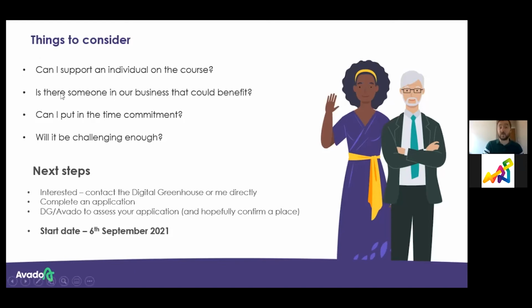It's assessing: is there anyone within your organisation currently that meets the criteria which I talked about earlier, that could benefit and get those skills that are required within digital marketing, and is it something they can drive forward? From a learner's perspective, there's the time commitment, I mentioned 4 to 6 hours a week. Is the infrastructure in place from a personal point of view? Do I have the time to dedicate to it? It's just considering that question before taking things forward.